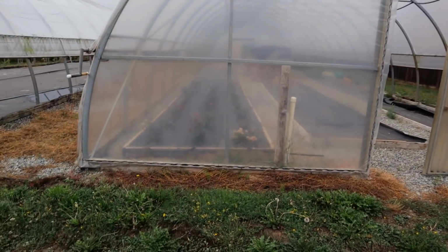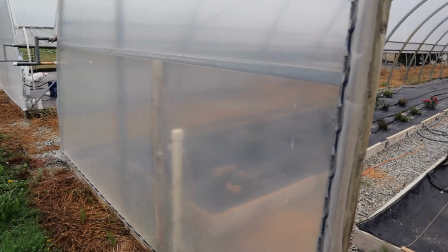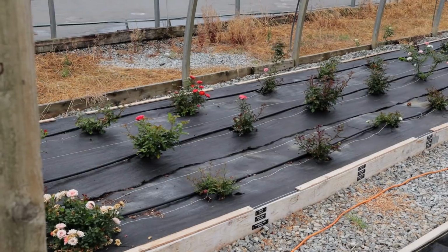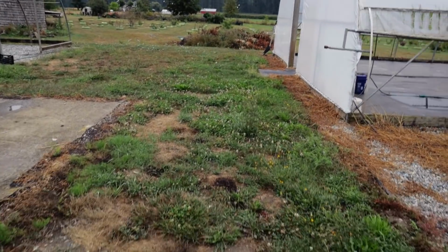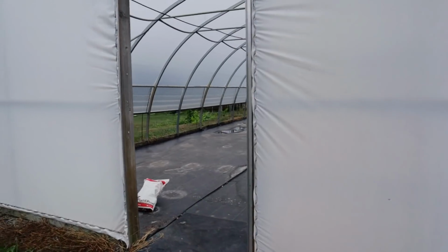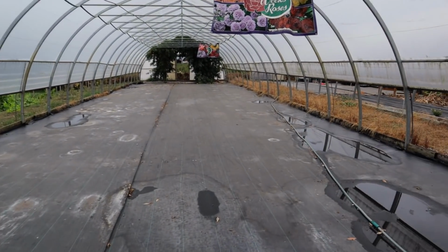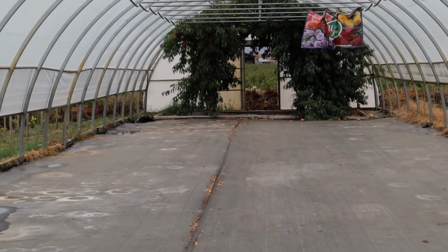I have another greenhouse over here. Sneak peek, I'll be making a video in a week or two to cover some of these miniature roses that I have in here, because I'm getting into minis. And this greenhouse that you'll see over here is generally where we would display most of our 2-gallon roses for sale during the season. Currently empty except for the peach trees at the very back there.